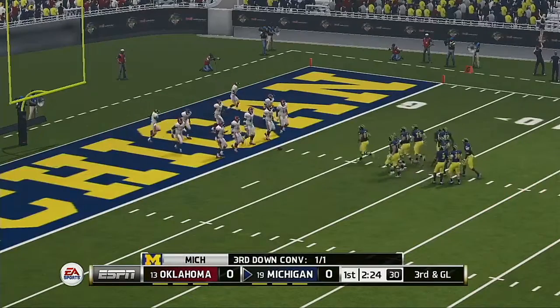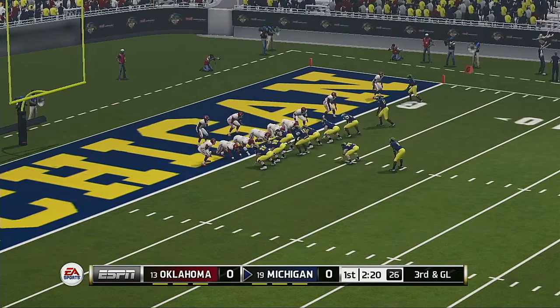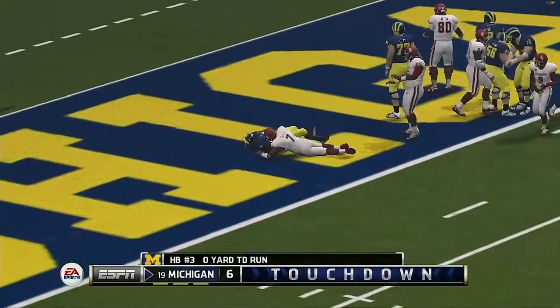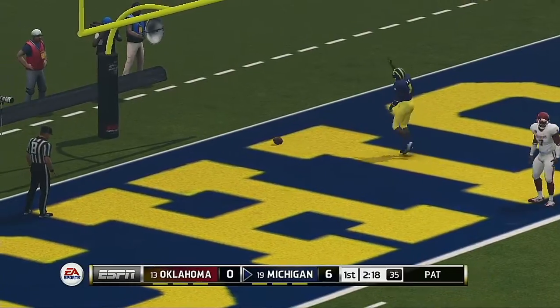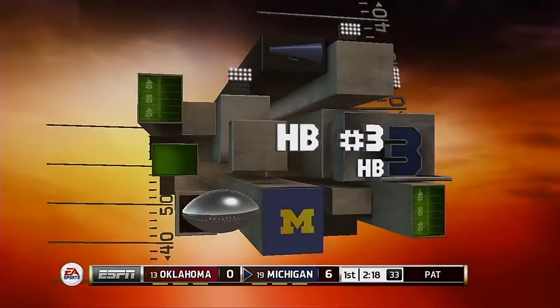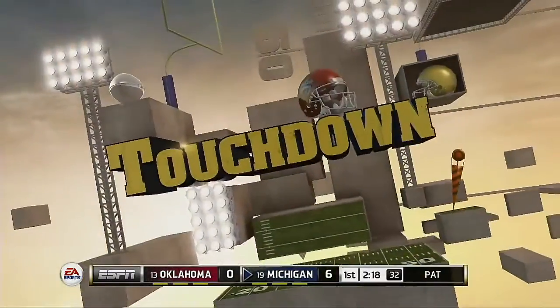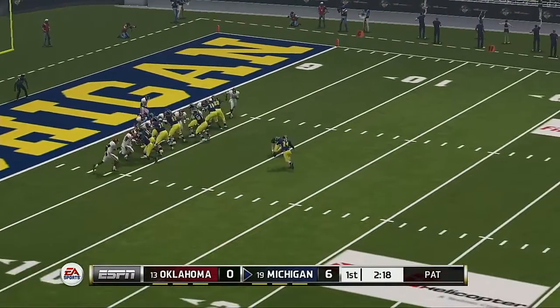We've got third and goal. About a yard to go. Touchdown, Wolverines. And the halfback took it in for the score. Yep, he punched that in from a short distance. He had great blocking up front on that play.